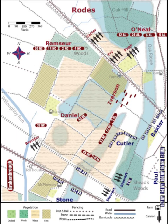But the 149th is taking cannon fire from Brander's battery, which is firing shot down the railroad cut like deadly bowling balls. The 149th now races back to the south side of the pike to join the rest of their line. Daniel sees this and assumes the Federals are retreating. He decides to attack again.